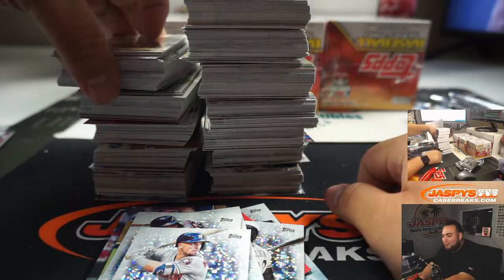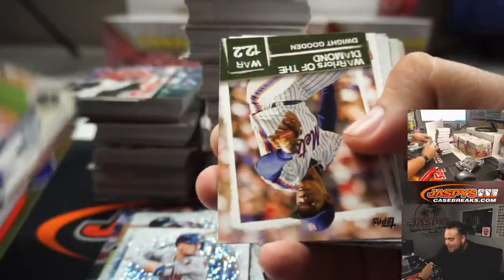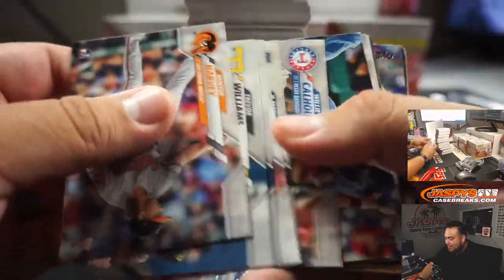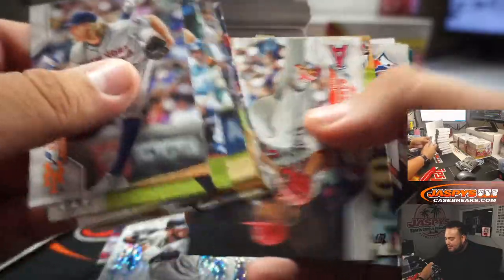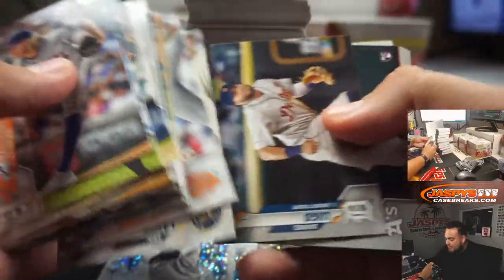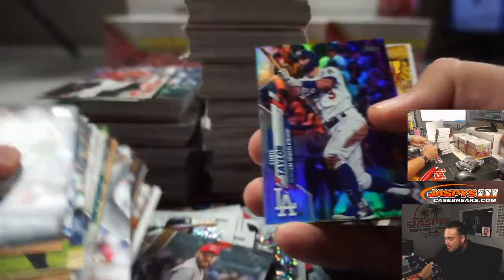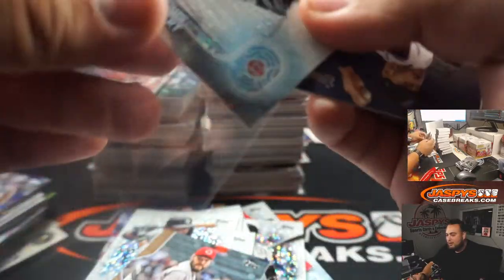Damn, Joe P must have put some money down, hoping that the rest of this case is just trash so I just skip through it. Joe P is a believer. He bet big time. Luis Robert.